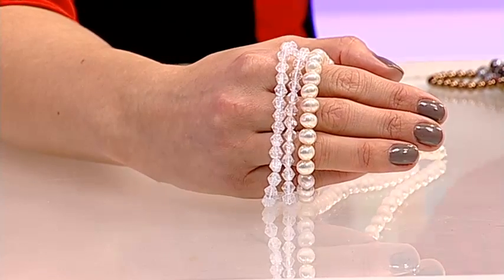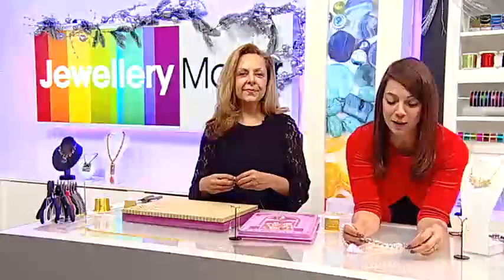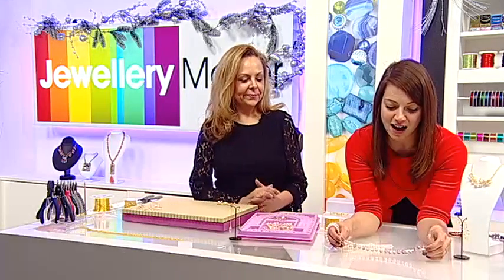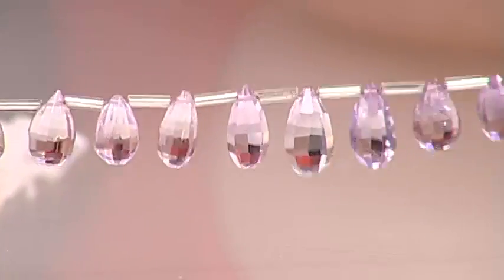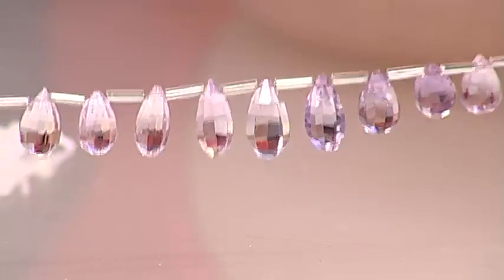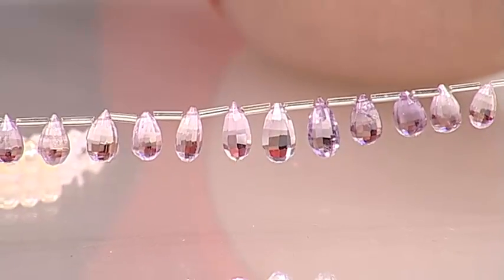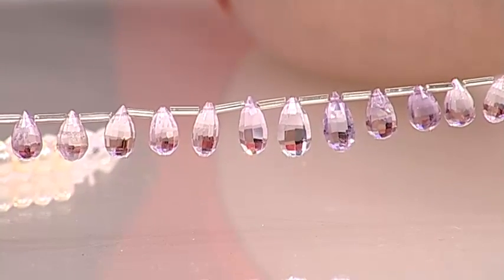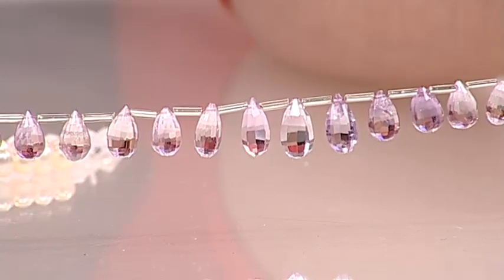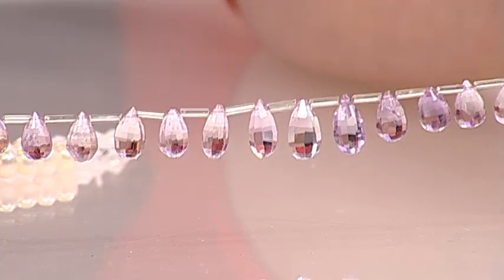Then we've got the best strand of pink amethyst I have ever seen. Not only is the quality of the stone absolutely fantastic, the best strand, as I say, on Jewellery Maker that I have ever seen, but you've got this great cut as well. You're getting 90 carats of your pink amethyst on a graduated faceted strand. They are your drops, and they are 7 times 4 to 14 times 8 mils on a 20 centimetre strand.